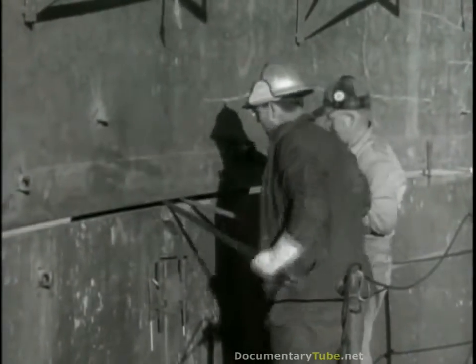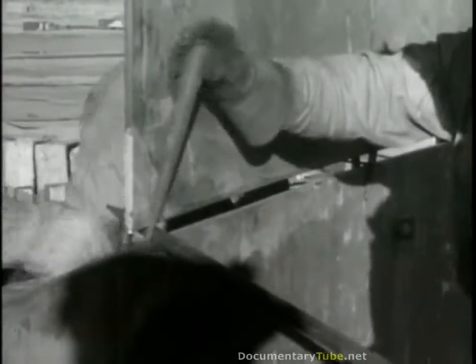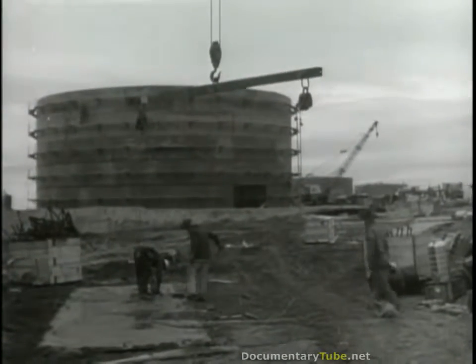Specialists did not stand by between assignments. They helped others. For instance, welders helped guide the steel plate into position, making sure it was lined up properly, then took up the torch. Work went on into the twilight hours of the midnight sun, which during the Arctic summer never set below the horizon.